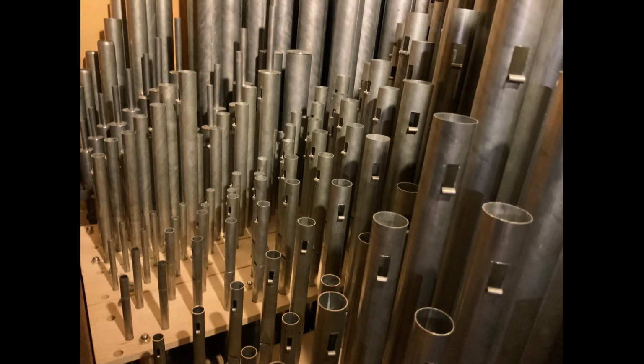In this shot, a little closer down, you can see the pipes that are on the wood, their toe boards there, or the rack boards actually. Those are the ones that are on the double slider, which is why they're slightly higher. So at the back is the mixture, and then the 2 and the 2 2/3 are the ones closer in.